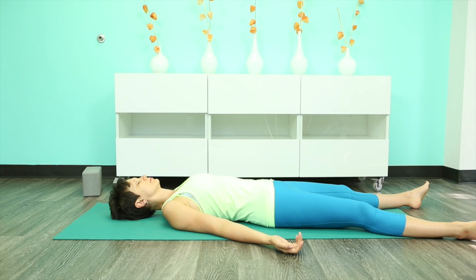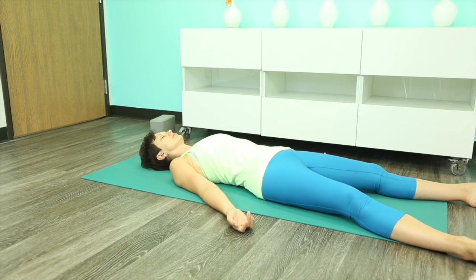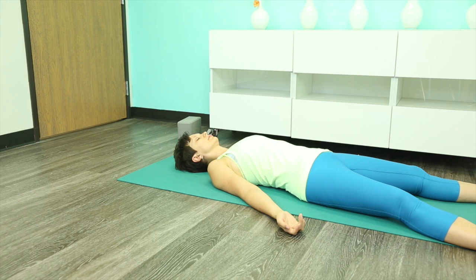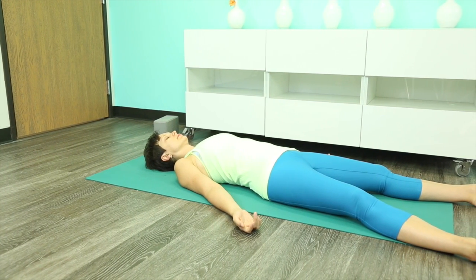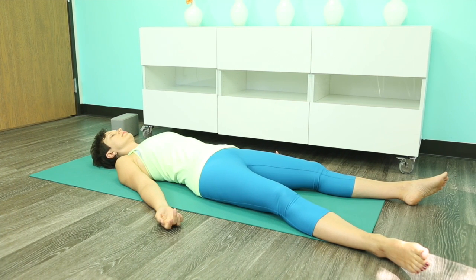And continue to breathe like that, becoming lighter and more spacious with every inhalation. And then softening and relaxing with every exhalation. Continue to breathe deeply like that, sinking deeper and deeper into the pose, feeling your entire body softening and relaxing. Stay here for as long as you like.